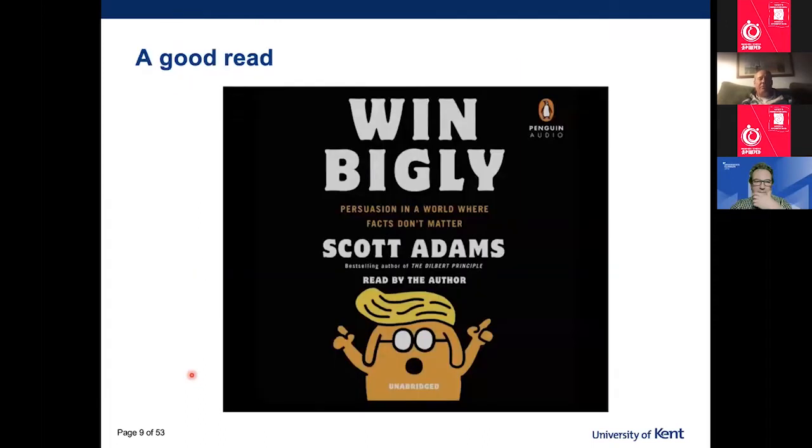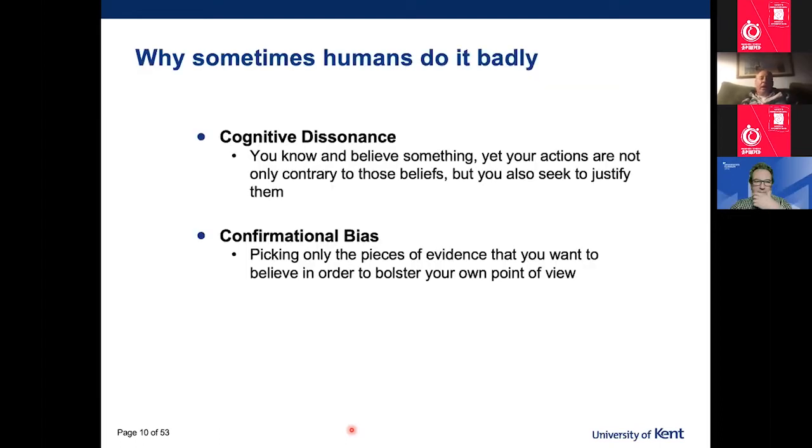So let's do the first of those. Now, this is a book to read before you die. I would strongly recommend you read it. It's by Scott Adams, whom many of you recognize as the author of the Dilbert cartoons. You may also recognize this individual here, and it is largely based around why they managed to win the 2016 election. And it is a wonderful insight into human nature, and why we as humans sometimes do things badly.